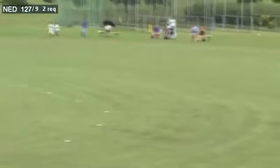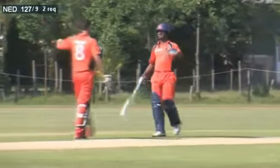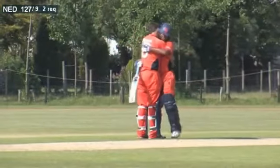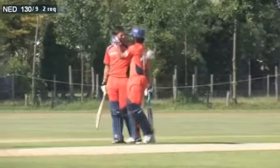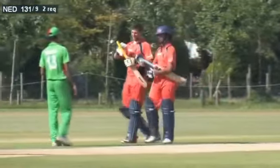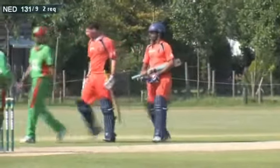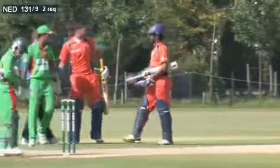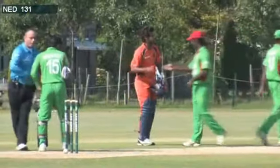It's going to go for 4, and it goes over the boundary now, and the Dutch fans are delighted. That means Holland have won off the last ball of the game, the last pair at the crease. And as I say, it could have gone either way off that last ball, but that was a fantastic shot by Malik. Yes, there it is, and it was an excellent way to finish the game for the Dutch.